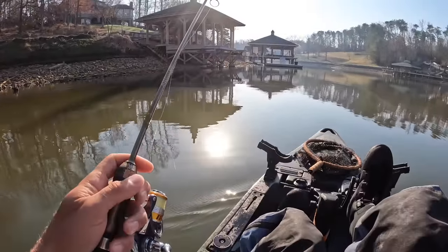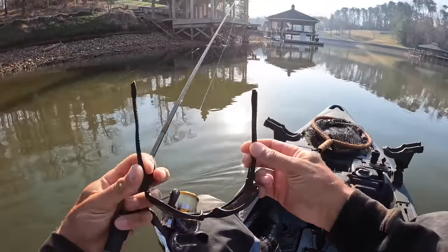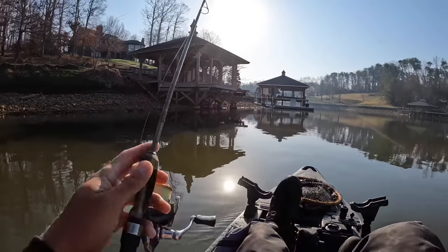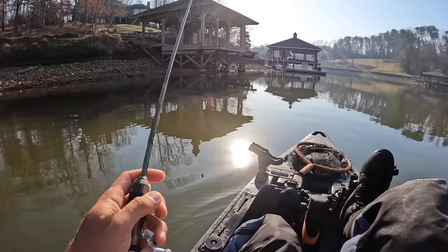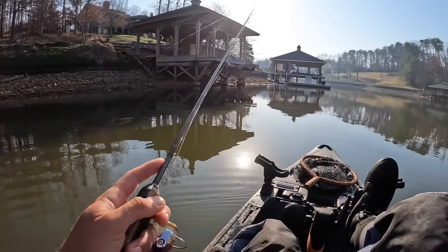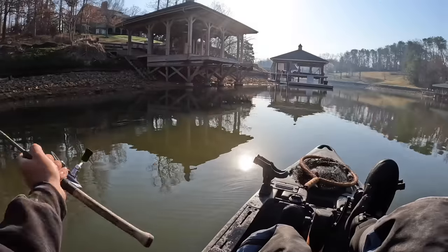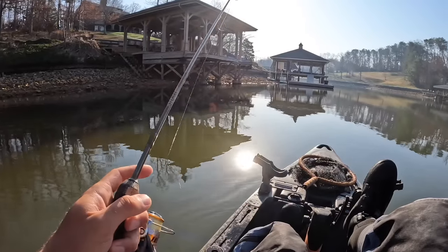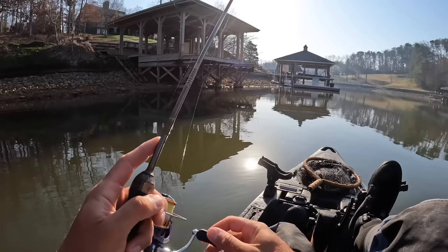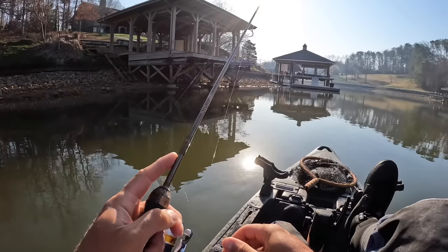Back over here throwing the gulp. I get my sunglasses out too, y'all. Put the shades on here. The sun's getting bright. I tell you what, I'm enjoying fishing so much more now that we're away from the boats. One, I don't like talking on camera when there's people around. But aside from that, I just don't like fishing when people are around. It shouldn't bother me, but it does.